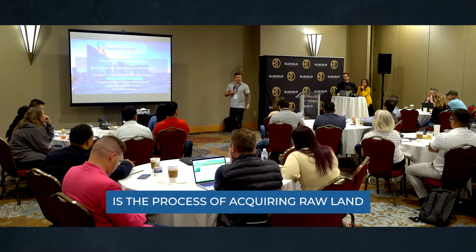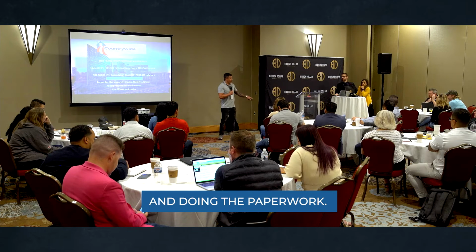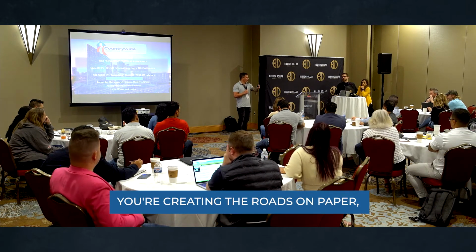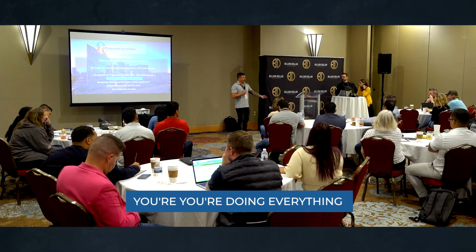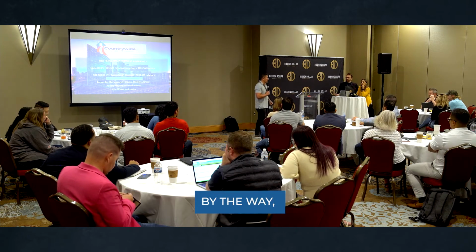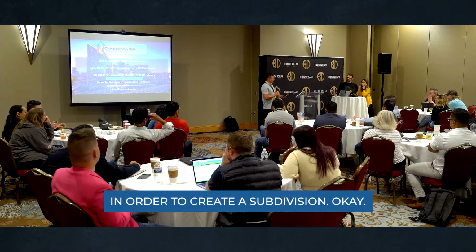Yes, land entitlement is the process of acquiring raw land and doing the paperwork to create the subdivision. You're creating the roads on paper, not physically. You're creating the sewer systems. You're doing everything, lift stations. If it needs lift stations, that gets very, very expensive, by the way. You're factoring a lot of different things in order to create a subdivision, okay?